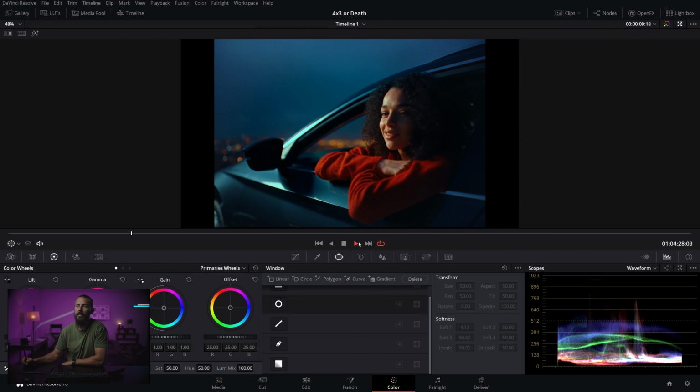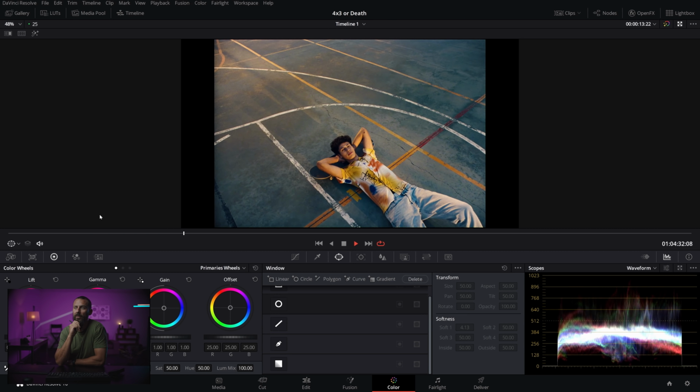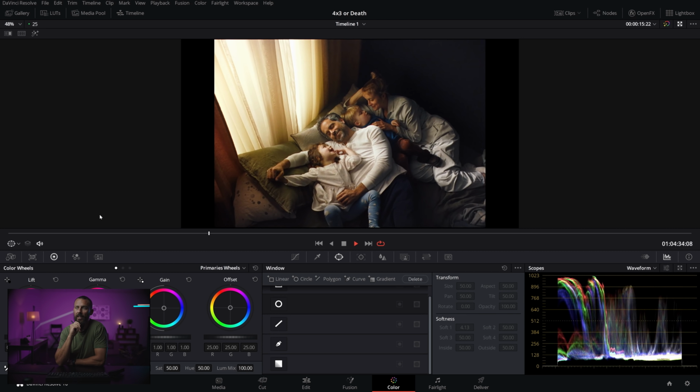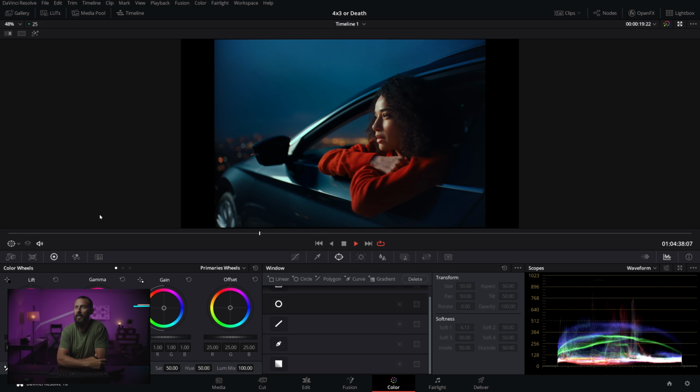Okay, let's have a little look here as we talk through it. This is 4x3 again, hard light again, crazy colors. Yeah, let's put some shears in there. People are talking to camera.